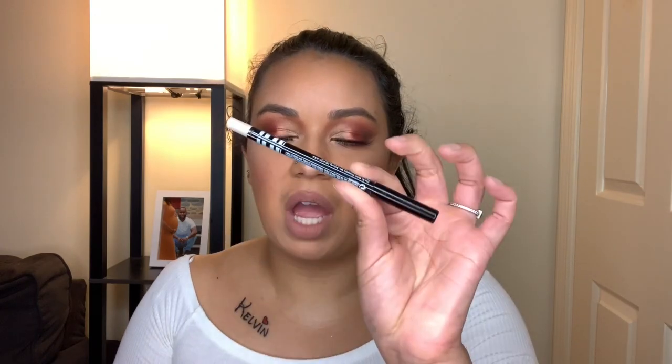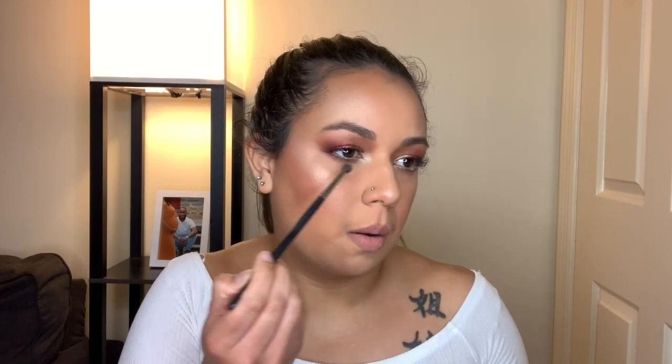Oh, and I almost forgot. I just lined my waterline with my Kokie Cosmetics Velvet Smooth Eyeliner in the shade Champagne. And then also I'm going to pop a little inner corner highlight. I'm going to go in with the Glow Blush Palette from LA Girl and dip right into that highlighter shade and pop that inner corner in. And now we are done.